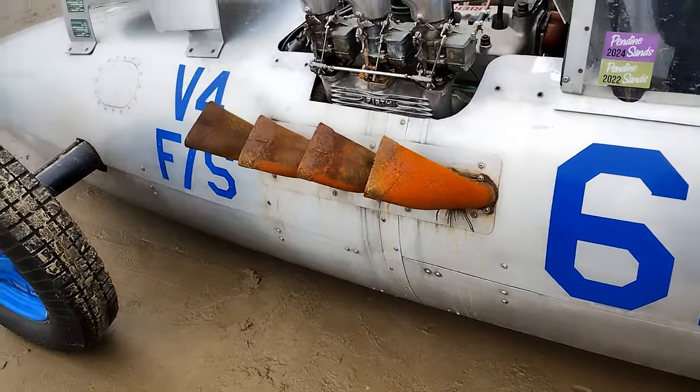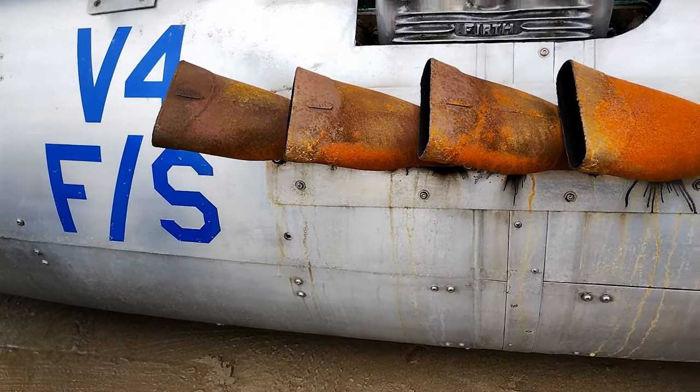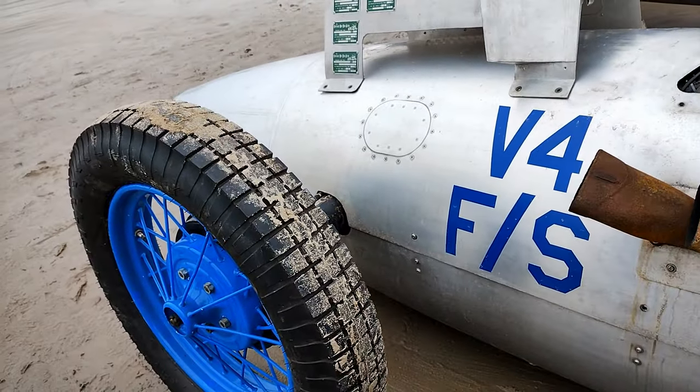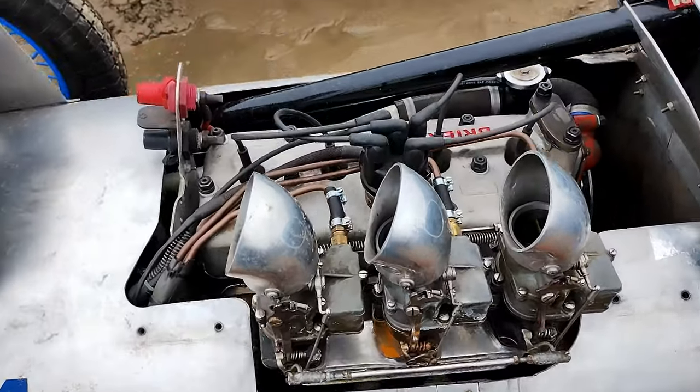Check out the panel gaps here, or lack of them. I think these are Spitfire exhausts. Someone told me they were. I think this guy wants to get the fastest four-cylinder engine time.